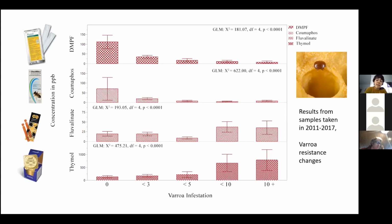And you can see that the apiaries that had 0 varroa mites, so they had just been treated, the beekeepers were keeping their varroa mite levels really low through management, they tended to have much higher levels of the amitraz breakdown product, DMPF, and coumaphos. Whereas the colonies that had very high levels of varroa mites, that's 5 to 10 or 10 plus varroa mites, which you're seeing in the far right of the graph, tended to have high levels of both fluvalinate and thymol.